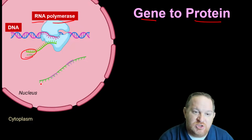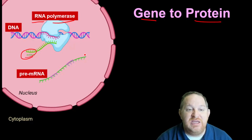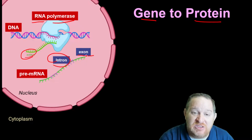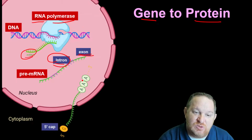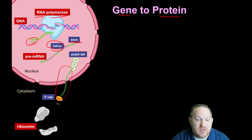Now, here's our messenger RNA, but if you remember from the last video, we needed to do a few things. We need to add a 5' cap, a poly A tail. We also need to remove the introns and leave the exons. We leave the exons because they're expressed. We remove the introns because they're in between. So now, once again, you see we've added the 5' cap, the poly A tail. We have removed the introns, so now we're ready to leave. This messenger RNA is now mature, and it's going to go over to our ribosome. Oh, there it is. Goes to our ribosome.